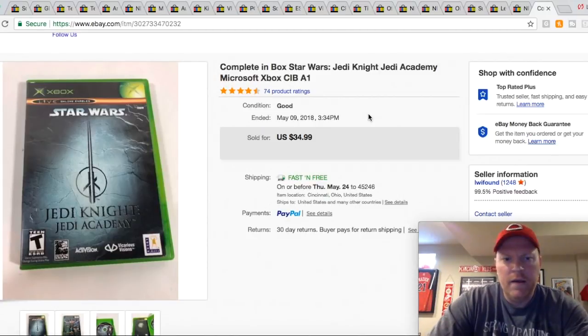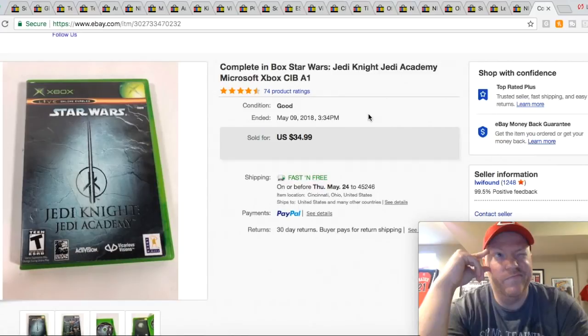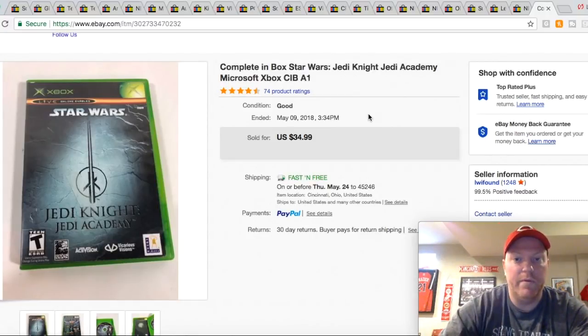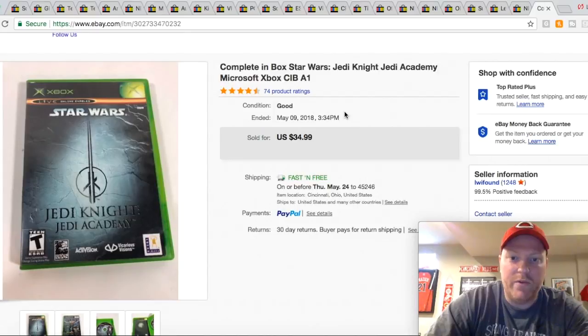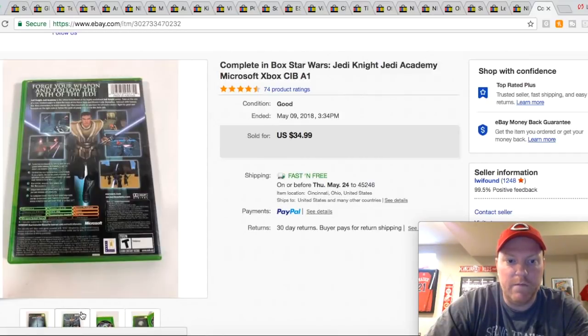Star Wars. I got this game and a big lot of Xbox games a couple weeks ago. I paid $55 for like 35 or 40 games, I think. Or maybe it was like $75 for 55 games. I roughly had like $1.50 into each game. And there were some good titles in there. There's another one coming up I'll show you guys. But yeah, I sold this for $35 free shipping. It wasn't sealed or anything like that. Just complete in box. Jedi Knight Academy, so that's a bolo for sure.